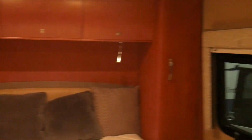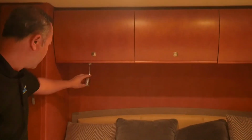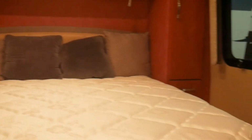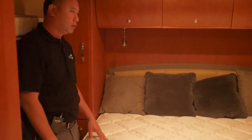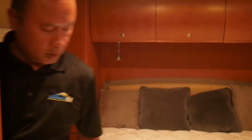Over here you'll have the TV angled towards the bed. Wardrobe space on each side, his and hers. Then more overcab storage as well. Reading lights for everybody. And notice that it is the walk-around bed. Convenient. This unit does not have a slide, so you don't have to deal with that mechanical situation. But great short unit with a walk-around bed. There's some additional storage underneath here.